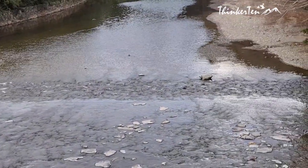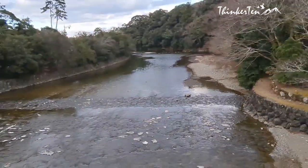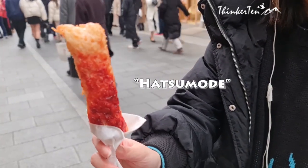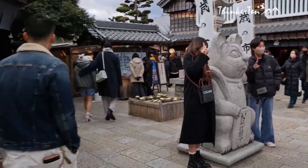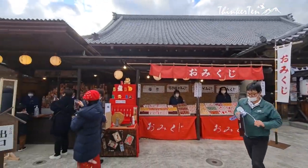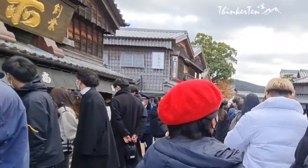In Japan, visiting Shinto shrines during the year-end period is a popular and long-standing tradition known as hatsumode, or the first visit of the year. This is typically done between New Year's Eve and the first few days of the New Year. Many people who wanted to avoid the crowds on the first day of the New Year would come to visit the shrine a few days earlier.